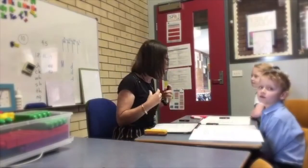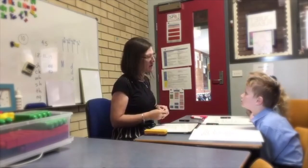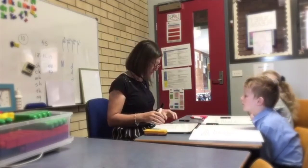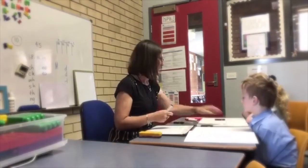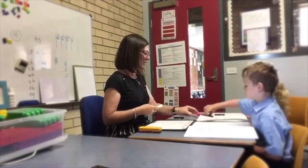To build a great sentence so that the reader can visualise those ideas that you're putting in writing, okay? So let's have a look at our success criteria. What does a really good sentence need to have? What are some of the things really good sentences need to have?